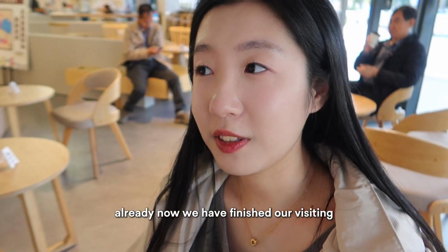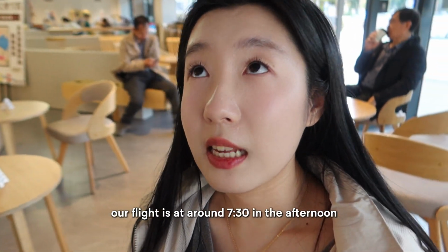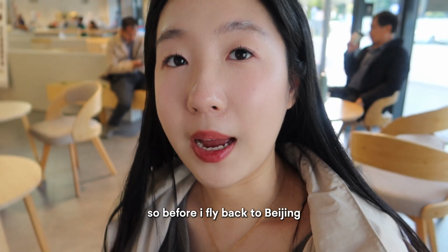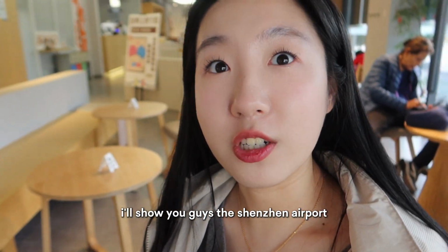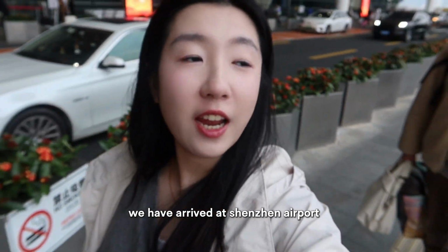Now we have finished our visiting and we're planning to come back to Beijing. Our flight is at around 7:30 in the afternoon, so before I fly back to Beijing, I'll show you guys the Shenzhen airport. See you then! We have arrived at Shenzhen Airport.